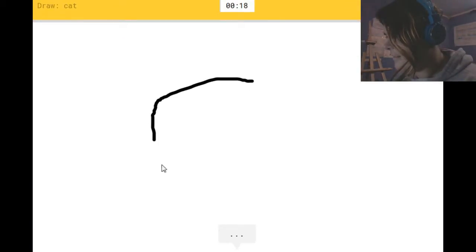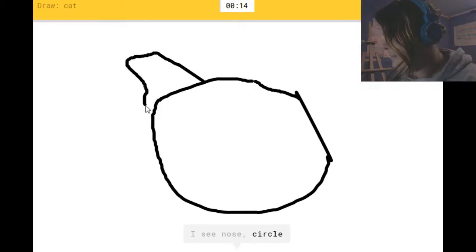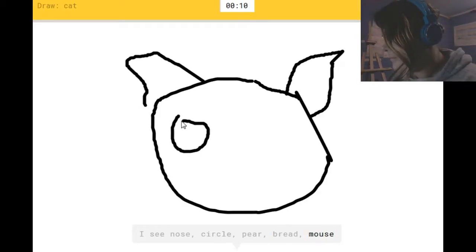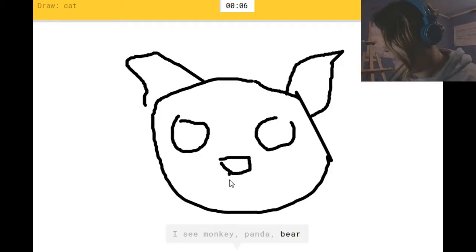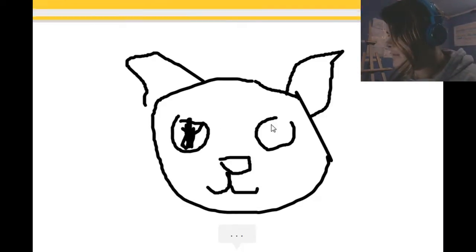That is a head. I see notes. And an ear. Or circle. One. Or pair. Or eye. Bread. And the other. I see monkey. Or panda. Or a bear. Kitty. It's a kitty. Or raccoon. I see tiger. Yes, it's a... Sorry, I couldn't guess it.